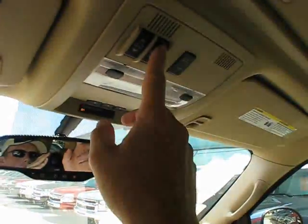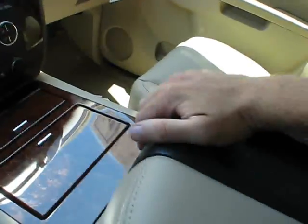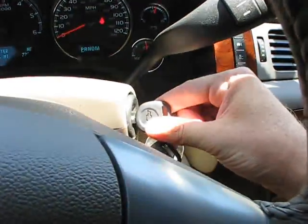I also should demonstrate how the top roof works. It's an automatic sunroof. Simply touch it once. There you go. Quite a good sized center console. Brilliant. Let's go ahead and turn the engine off now. Now let's take a look at the rest of the features of the Tahoe.